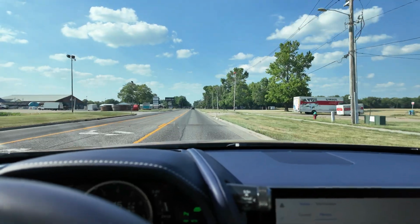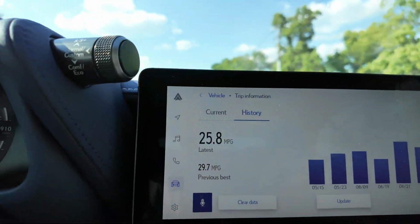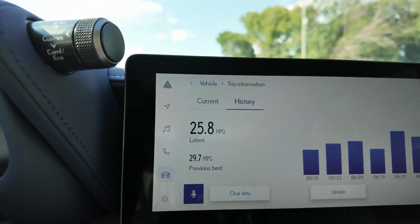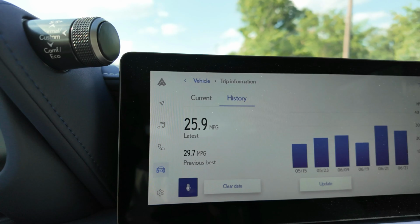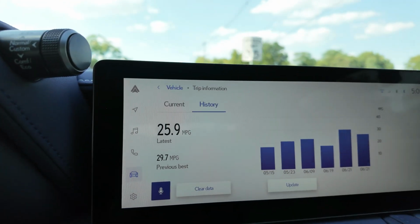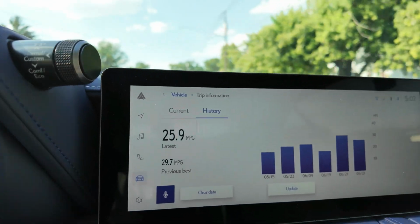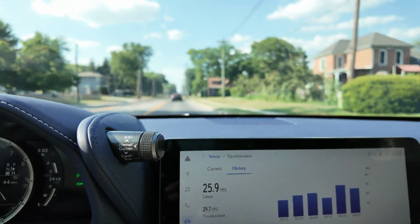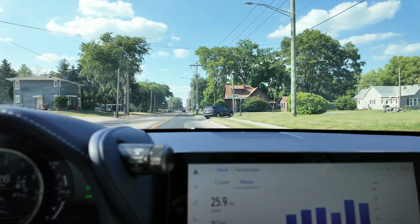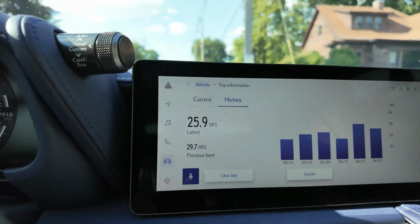We are entering town now after that drive from the other town, and now 25.8. This is insane. I cannot believe this. I understand it says 25 miles per gallon EPA for the highway, but we're over 25, and you just saw it go up. You saw it go up. I mean, this is nuts. I just cannot believe this.